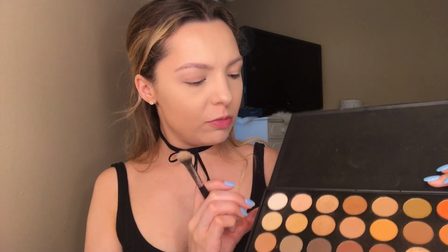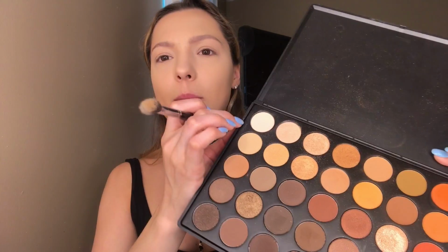I'm going to quickly set the eyelid here with a light color. It's a light transition shade, and I'm just going to be using a large fluffy brush. I'm using my Morphe 350 palette for this look. So I'm just going to pick up this bone color. It looks a little bit whiter on camera, but it's actually a really nice soft bone color. I'm going to sweep that all over the lid just to set the eye look down. Set the concealer down.